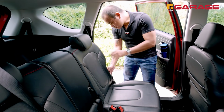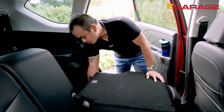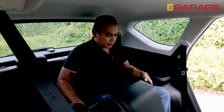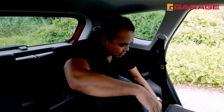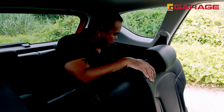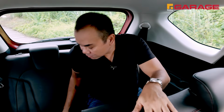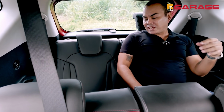Okay, to access the third row, there's this lever here, you push it down. When you push it down, nare-release din yung catch sa ilalim, so it tumbles forward. Okay. Usable space. I wouldn't say it's fantastic. So, I'm 5'8". There's still okay space here for me in terms of leg room. Pero the backrest, mababa talaga siya.